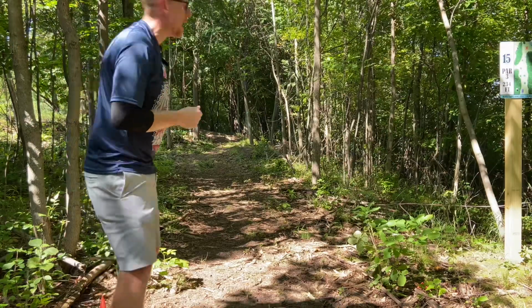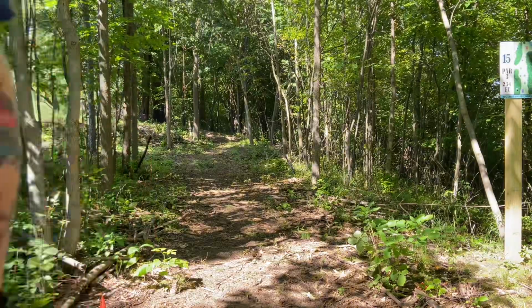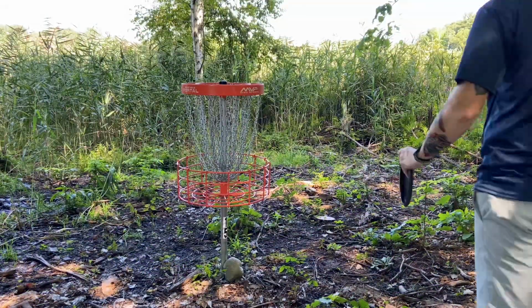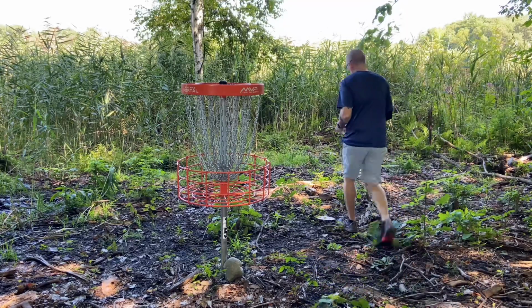I almost just aced that, I think. I think I just buzzed the basket. Yeah, I came pretty damn close to hitting this one.